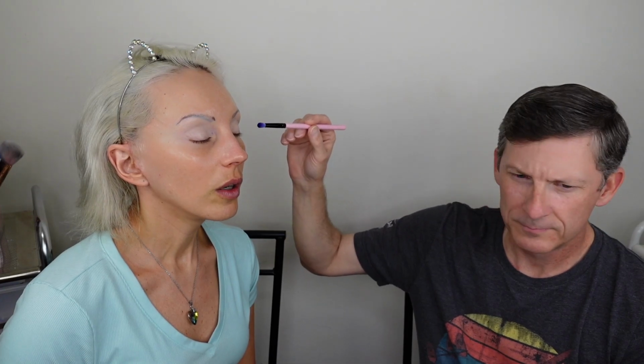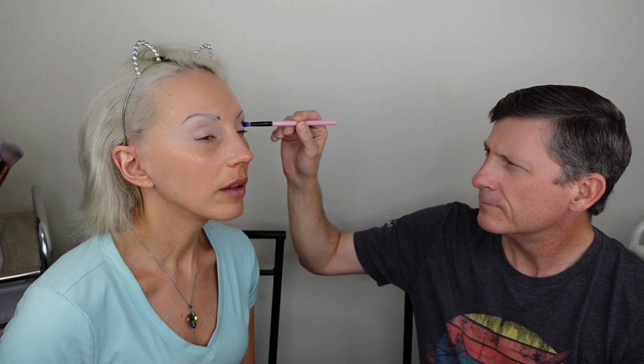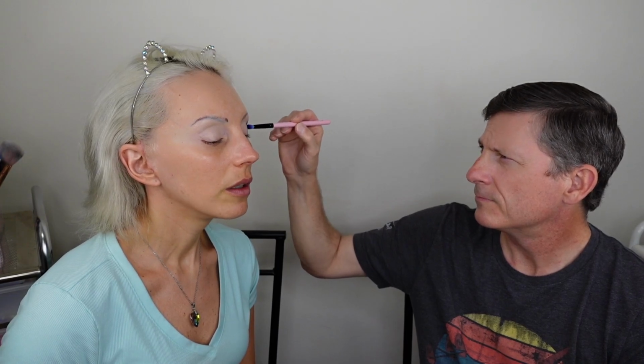Look, he actually picked the color correctly. That's the one I would have gone for. There are a couple of colors you could go for because it's not the palette I work with. So on the outer corner, you stamp it on and blend it out. And I'll give you a separate brush you can actually blend it better with.